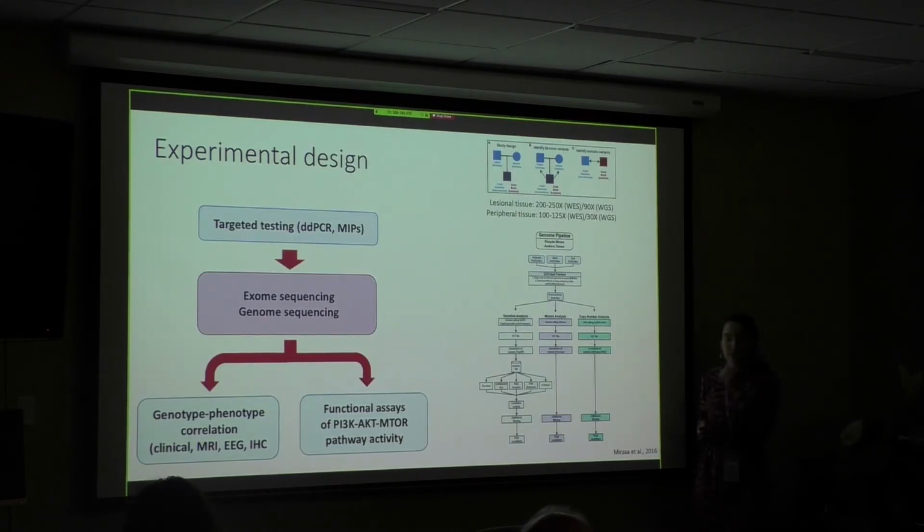With that, I'm going to share some unpublished data, just to show you some new findings, in the hopes that they're interesting. Our group over at SCRI, our genomics team, follows a tried and true approach for these conditions. We start off with targeted testing for mTOR pathway genes and mutations, the known genes. If they're negative, then we reflex to exome sequencing and now genome sequencing.